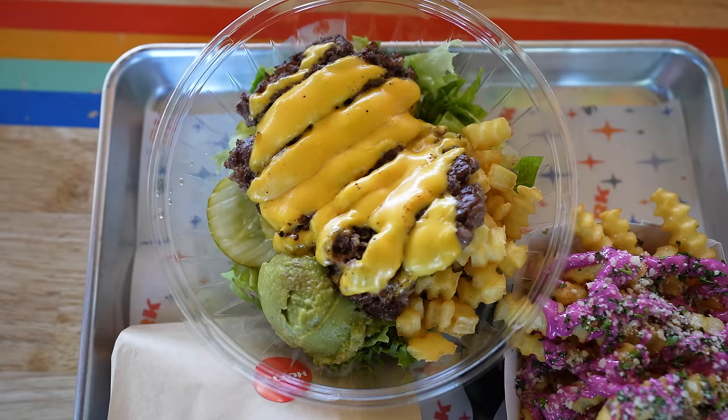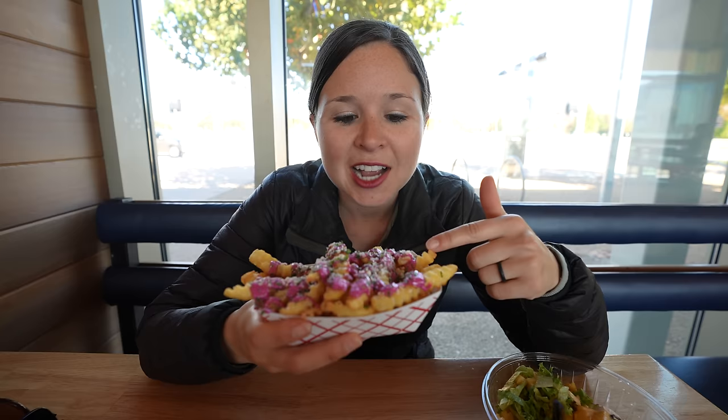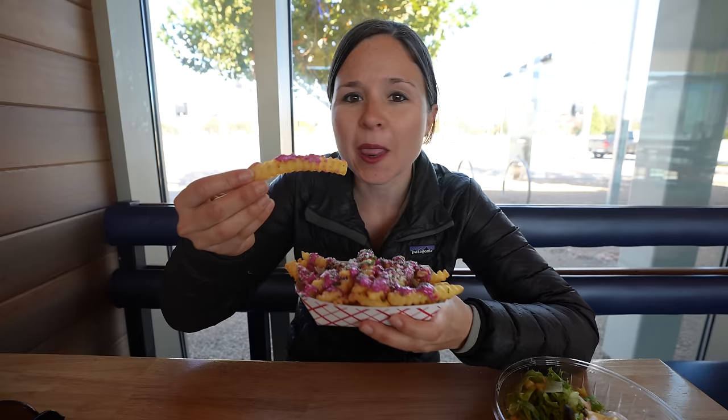So I got their burger bowl, which comes with little crinkle cut fried croutons, which is super cute, and avocado, and it is cooked to perfection. But I think what I'm most excited about are these pink fries. They are crinkle cut fries with their special pink sauce. I have no idea what's in this pink sauce. Parmesan and parsley on there. I'm not sure what the pink sauce is, but I love it. It almost tastes like it might be like a garlic aioli or some sort of flavored aioli. It is real good.